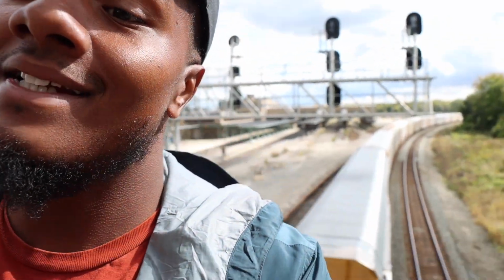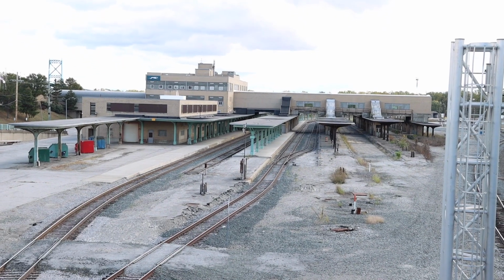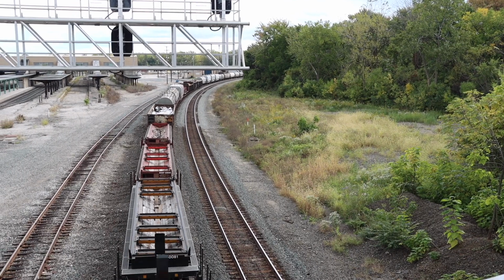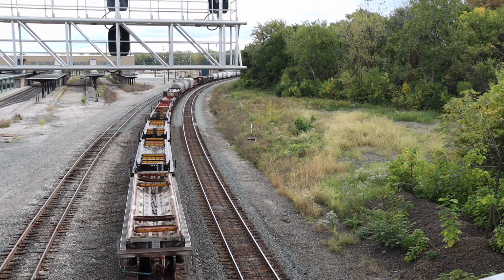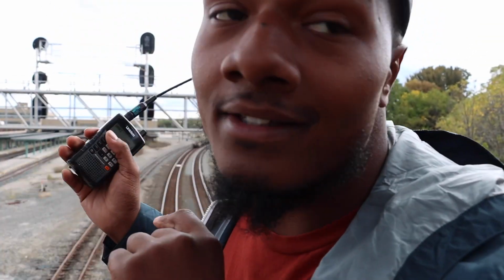Alright, rail fans, so we came to the Toledo Amtrak station. We got a mixed freight going through now. So let's wait out and see if we get anything on the Chicago line. Alright, rail fans, turns out this is 10N. Alright, like I said, that was train 10N, so let's see what else we can get.